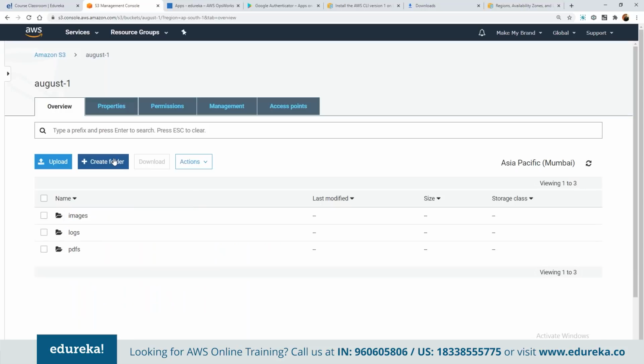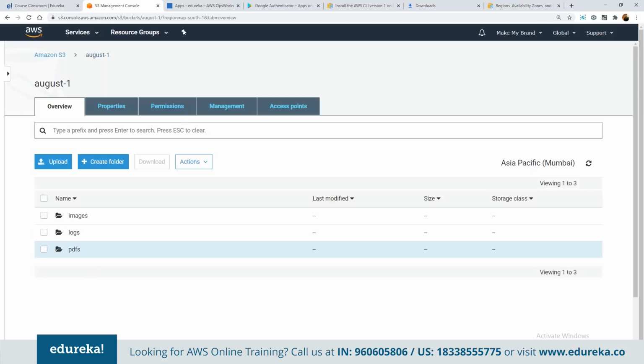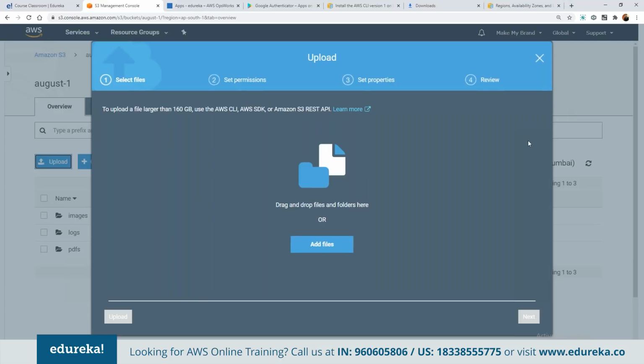Then we can either create multiple file structures, as in a folder structure, and start adding objects in this folder, or we can upload the objects directly in the root path itself. Here we can click on upload. We can drag and drop, or choose any object that we are going to upload here. So let's upload some of the static files that we already have access to.